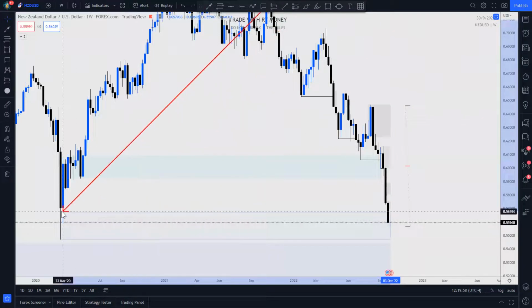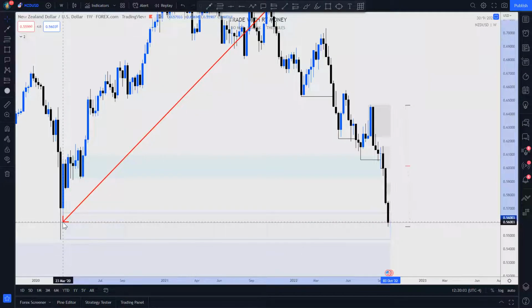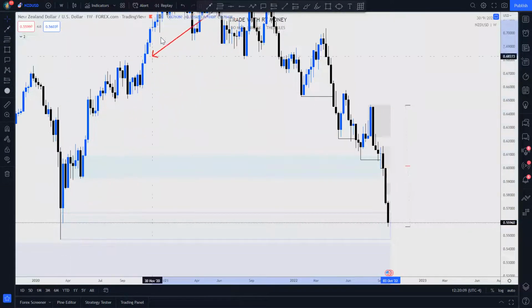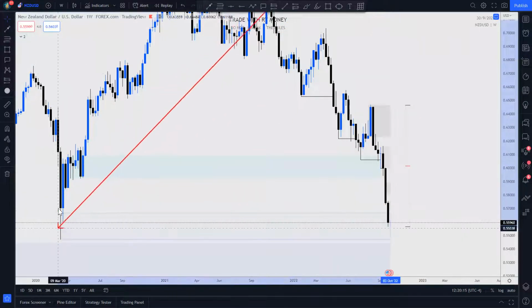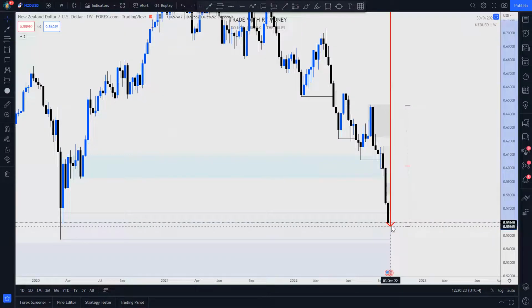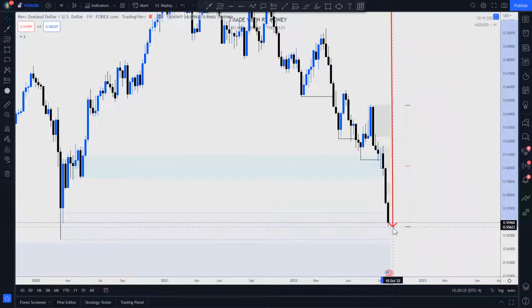And again, we are filling this wick in, and we finally got below this one. So we are in the extreme of the monthly demand zone, and this is a demand zone where the time frames align: the monthly, the weekly, the daily, and we're bearing down. Right now we are trading from the middle of that zone. What does that mean? Once we break the middle of a zone, it becomes higher probability that the zone will fail.